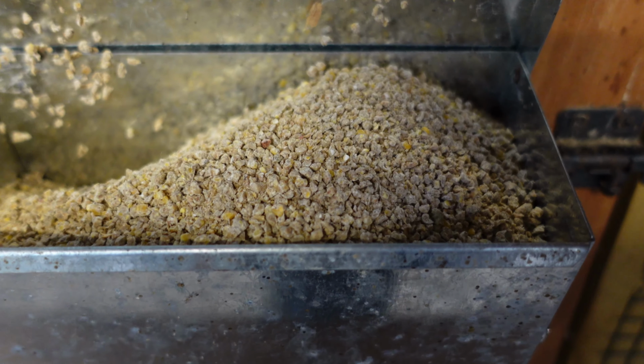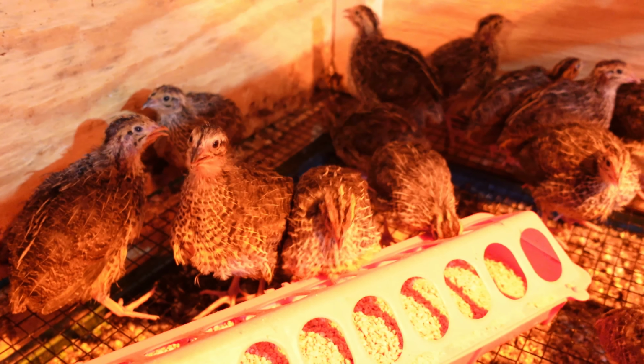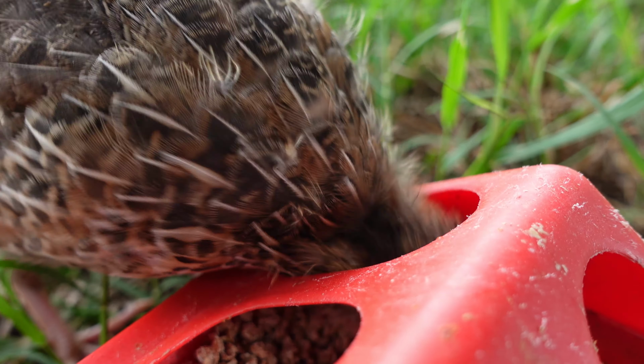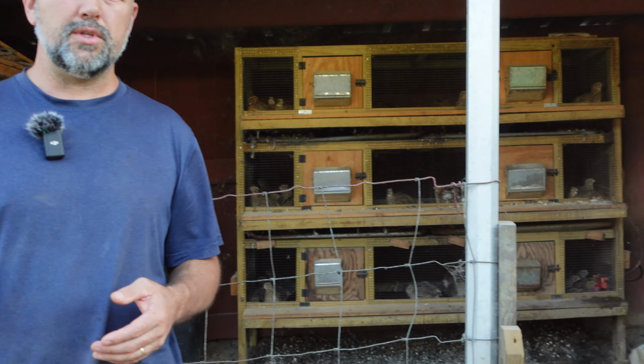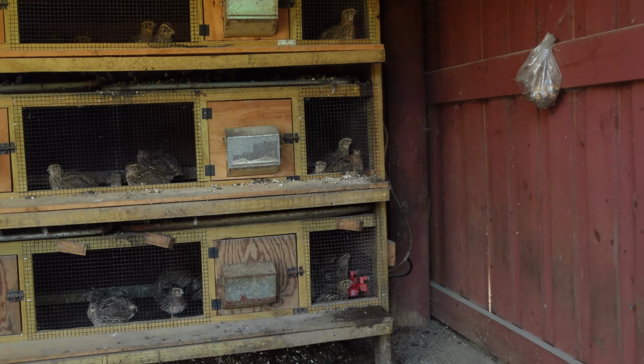The second thing to consider is your feed. You want to get a good quality game bird feed. You can get by with just chicken feed, it's going to have a lower protein of about 16 to 18%, and that'll get you by, but really you need, for your chicks, at least like a 26% or higher. We use a 28% game bird starter for our chicks, but then at 6 weeks old, when they start to lay their first eggs, we switch them over to a game bird layer.